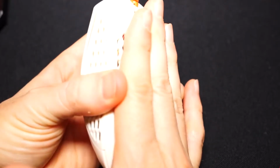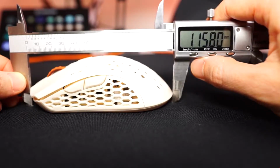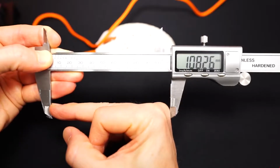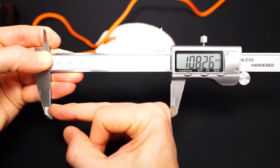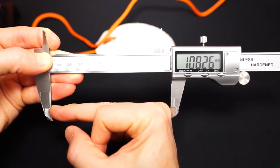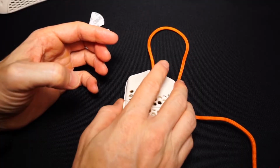As with other FINALMOUSE products, availability is a huge issue though. Their products are almost always sold out, and the only copies you can actually buy are sold at ridiculous markups on the gray market, and we don't recommend paying that crazy premium. At retail price, or close to it, this is a great buy though.